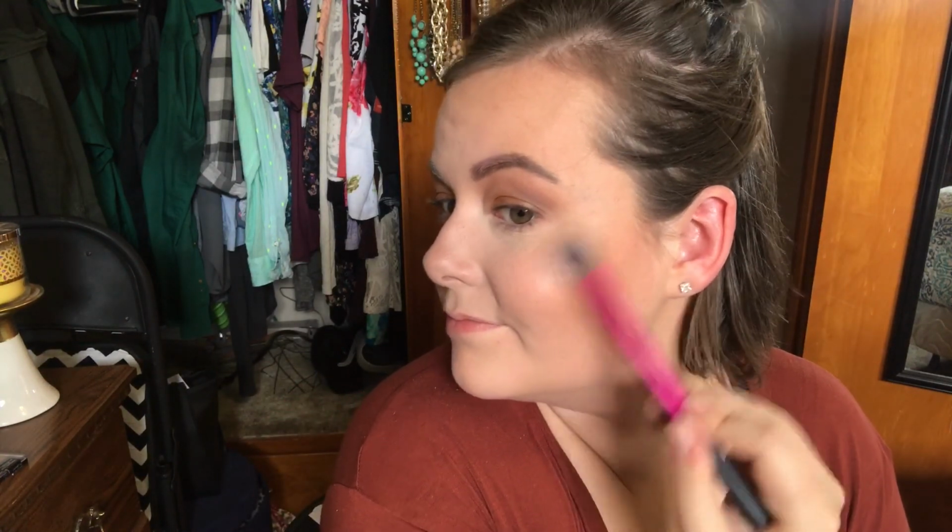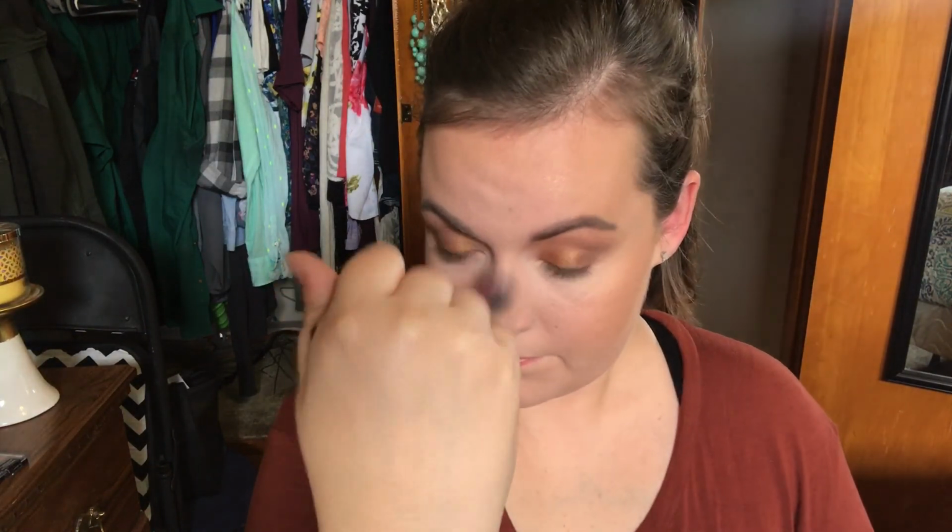So, woo! You definitely don't need much. And if you do have a lot of texture on your skin, this will tend to highlight that, so you might want to watch out for that. But I do think that this is really pretty, really beautiful for summertime.